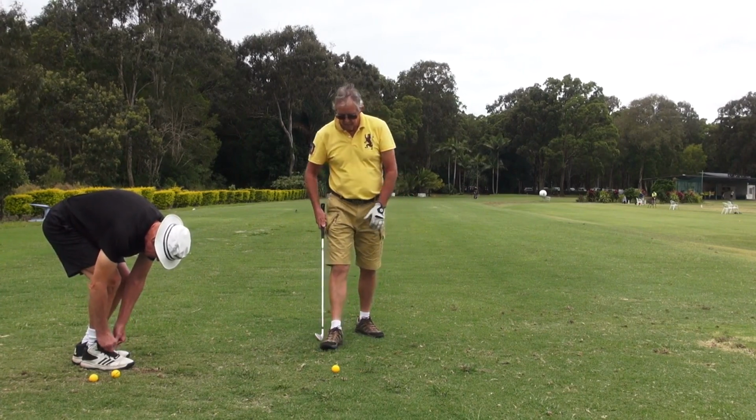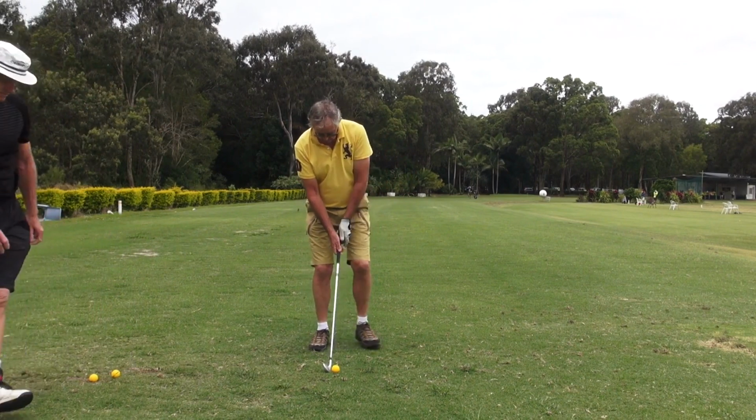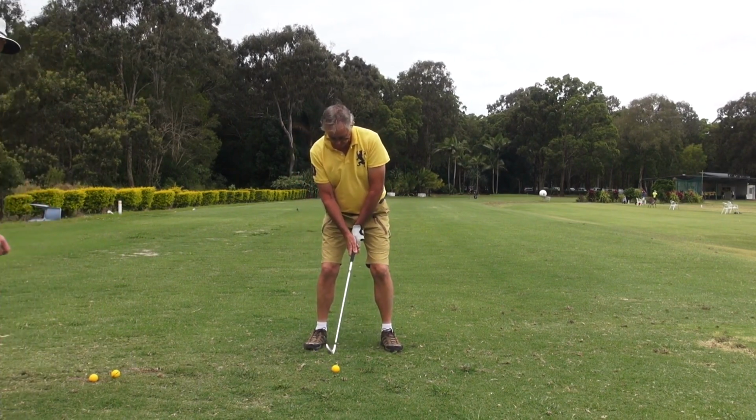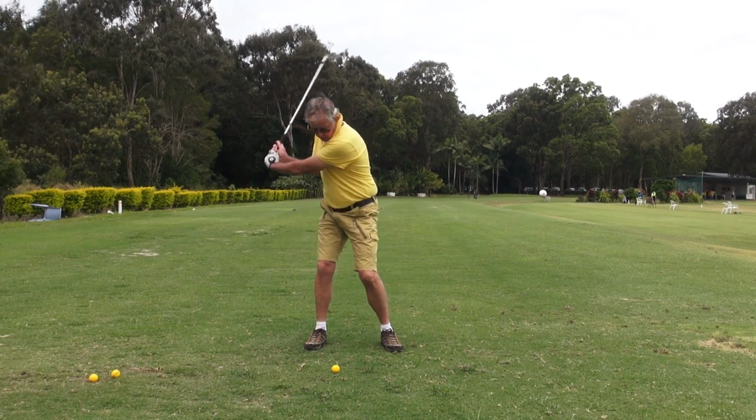That's the message, Stuart. Just trail foot down, see it hit. That's it. Into the trail axis. That's it. Good. That's good.